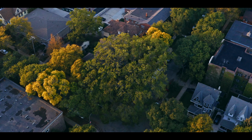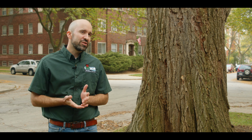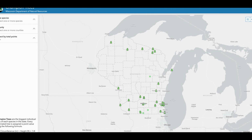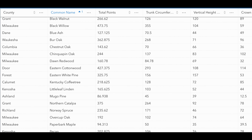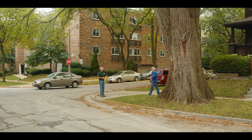So here today we are measuring an American elm tree that could very well be the largest American elm in the state of Wisconsin. So this is part of our Champion Tree program, and that program is kind of a documentation and celebration of the largest trees of individual species. So for me with this tree, having the Wisconsin Department of Natural Resources come out to look at the tree and measure the tree is sort of a dream come true.